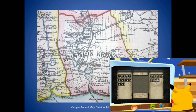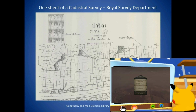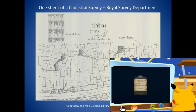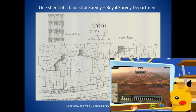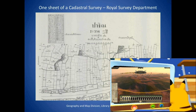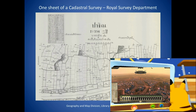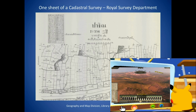The other minister named on the map is Field Marshal Surasit Montri, the veteran of the Lao campaigns, who is now the Minister of Agriculture. Surasit's ministry now had responsibility for the Royal Thai Survey Department, and the RSD's cadastral mapping was important to his ministry as it measured land use for rice cultivation, it helped with issuing land titles, and in tax administration. This is an example of one of the cadastral survey sheets. Again, the Geography and Map Division has, I'd say, hundreds of these, and no one has ever studied them. So if anybody's interested, there's a good topic for a dissertation.